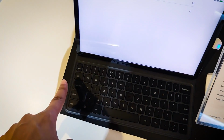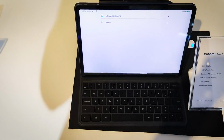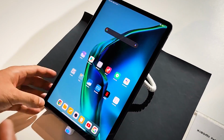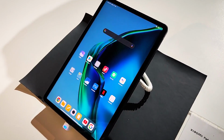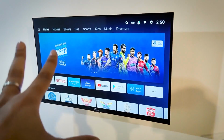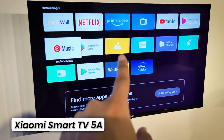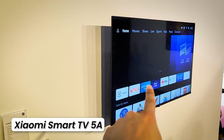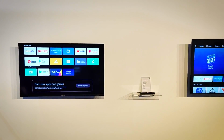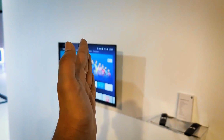On a full note, this is what you get with the Xiaomi Pad 5 as the added accessory, the keyboard and the pen. So that's about it for the Xiaomi Pad 5, and let's check out the Smart TV 5A series. This is the 32-inch model of the Smart TV 5A, this is the 40-inch model, and this is the 43-inch model. Side by side, I'll just show you. So this is how they compare in sizes, the 40 and 43 and the 32.